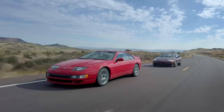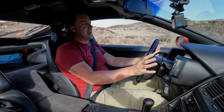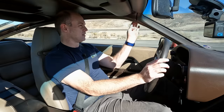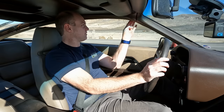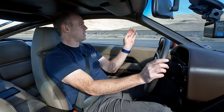Like the 928, this has quite a bit of wind noise, but I enjoy the seating position, and I like being here so much. Okay, that's new, a little squeaky window there. That's just the seal. Oh, fun. Excellent. There we go. Okay.